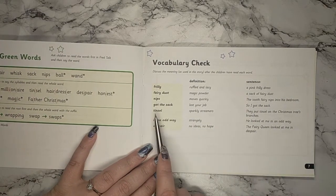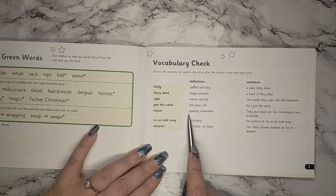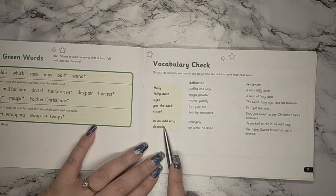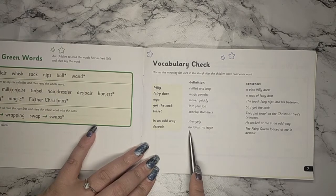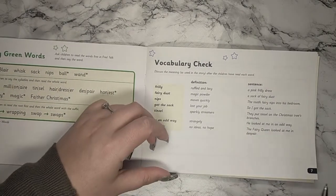Got the sack. Tinsel. Got the sack means you've lost your job. So I got the sack. Tinsel is sparkly streamers. You might have tinsel in your house at Christmas. They put tinsel on the Christmas tree's branches. In an odd way. That means strangely. He looked at me in an odd way. Despair. It means you have no ideas and no hope. The fairy queen looked at me in despair.